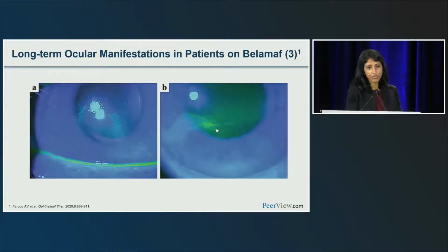There are case reports of these patients having a very profound, almost limbal stem cell-like pattern of fluorescein staining, but this seems to be completely reversible. But repeat stressors to those stem cells, we just don't know what's going to happen. But at the same time, these are folks who failed 4 or more lines of therapy, and oftentimes there aren't great next options.